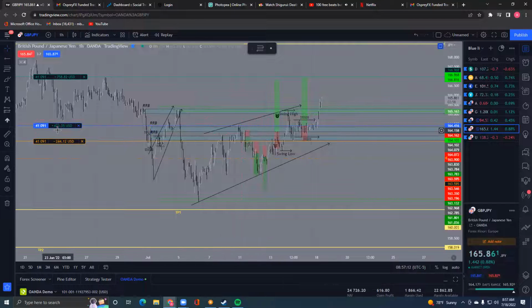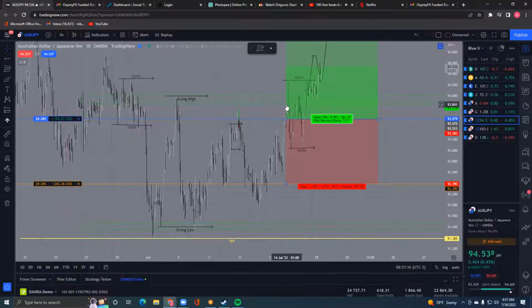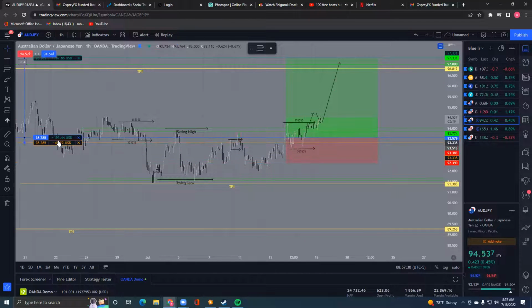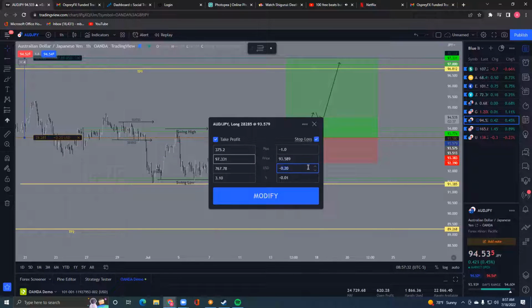So here we can see already $500 recovered. And then same here with 200, which is close to 1%. And then we'll wait for the last 2% to finish out. Again, there's no guarantees in the market. So in this situation, we can see price broke out of my liquidity pool on the 1 hour. So this is where I'm personally going to move this to break even. So now price is risk free.